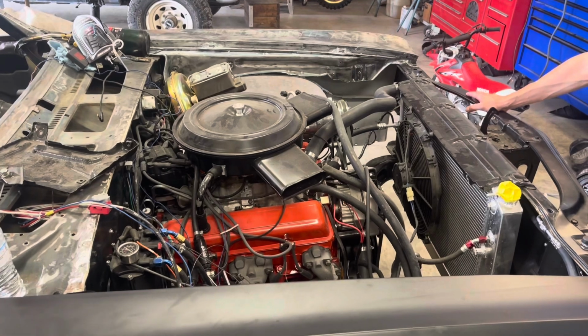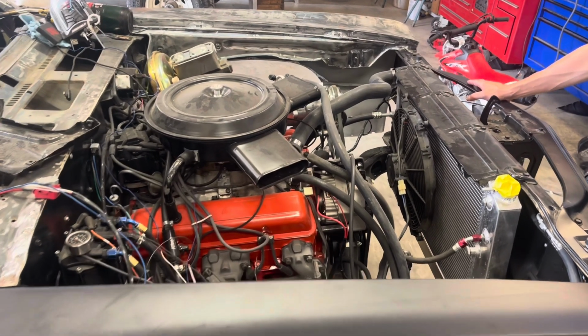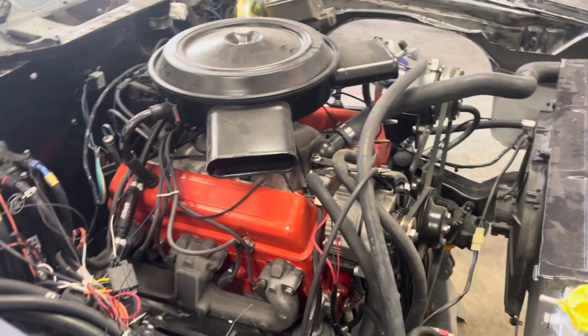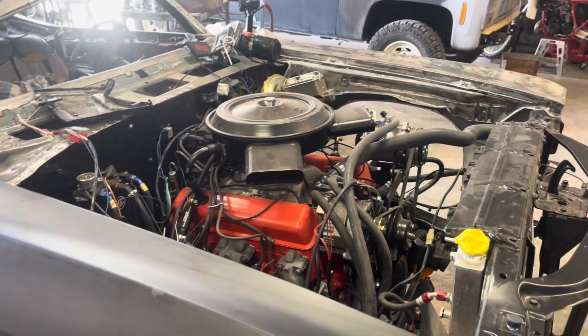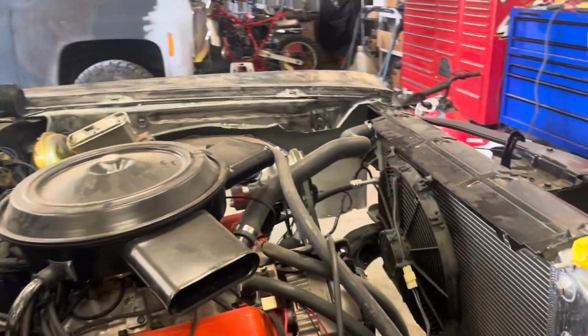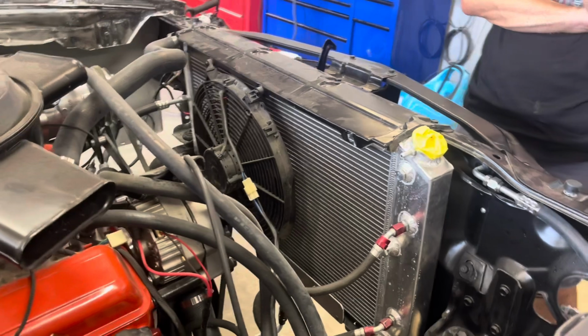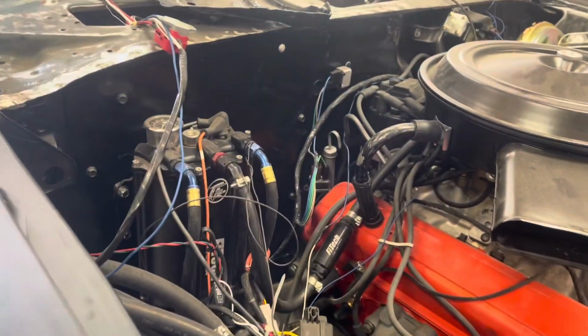The car had a brand new motor put in it before I got it. So basically all I did was clean the motor up, and it was a black GM Goodwrench motor. I painted it Chevy orange to be more period correct. But the rest of the stuff was pretty much on it. I put a Vitec fuel injection on it. I put a Vintage Air on it. And then a new radiator as well. New radiator, it's got all new hoses, all new belts.